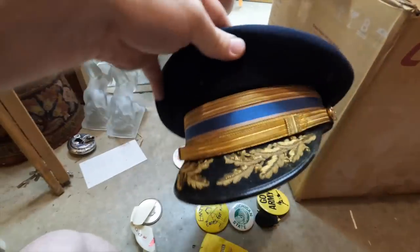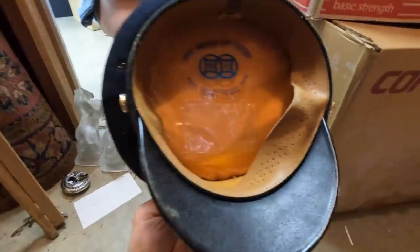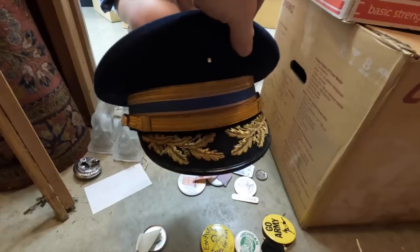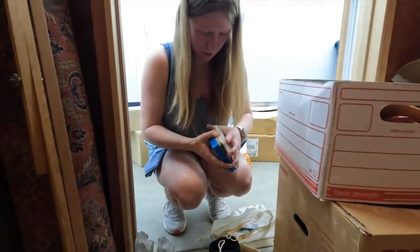Looks like it's a size 7, guys. Beautiful shape. Look at that. My whole family was in the military. I took the ASVAB, but never went. So shout out to you guys, our service members. I almost went. All right. Let me put all this stuff away. We'll be right back. This unit's insane.